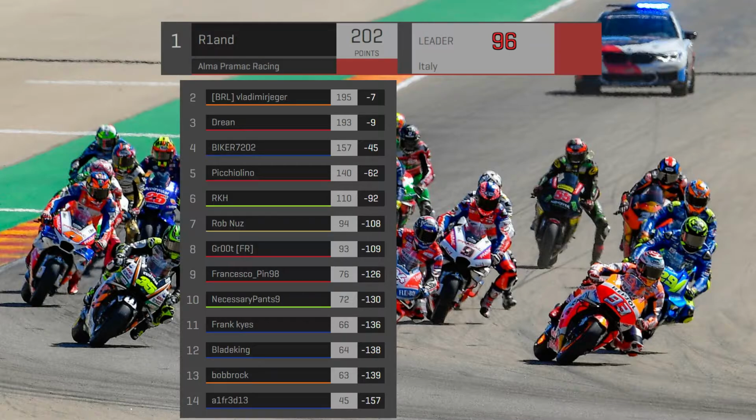Drian is now 3rd, 9 points behind, so it's really cooking up in that top 3. If it came down to a last lap showdown, that would be something really interesting to watch. So let's hope that it's nice and interesting.